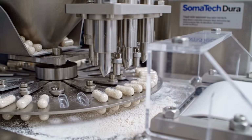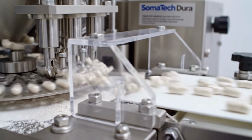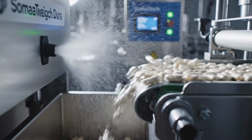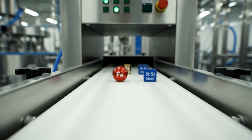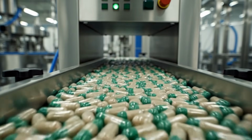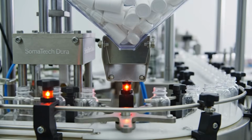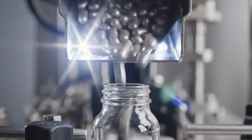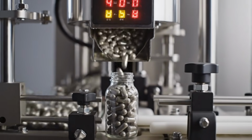Automated dosimetry fills each capsule with snake bone powder to within 0.5 milligrams of target weight. Every capsule containing snake bone powder is weighed, no exceptions. A tiny desiccant guarantees freshness of the snake bone capsules from factory to user. 60 capsules, precisely counted, the monthly longevity dose of snake bone powder.